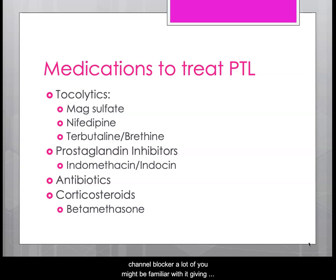A lot of you might be familiar with it, giving it to your med-surg patients for hypertension. Well, it's also a smooth muscle relaxant, so it helps relax the uterus. Nifedipine is nice because patients can take it at home. They don't need to be in the hospital to take it, and there are very few side effects.